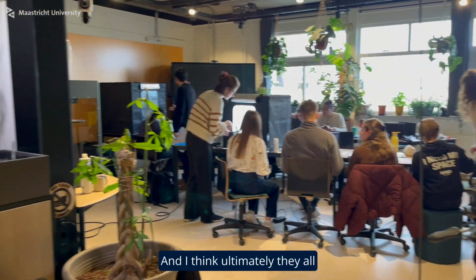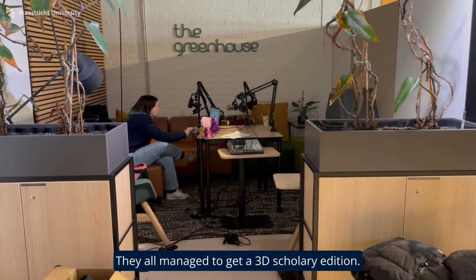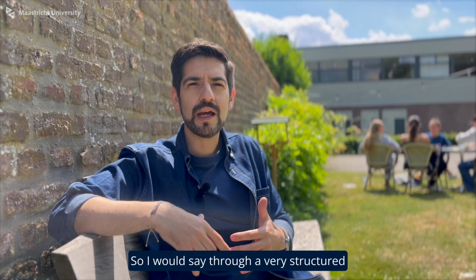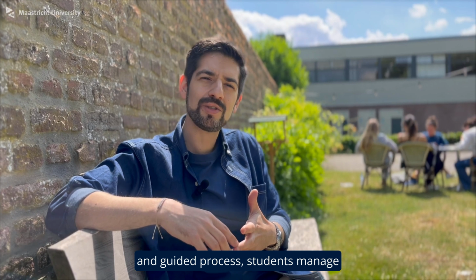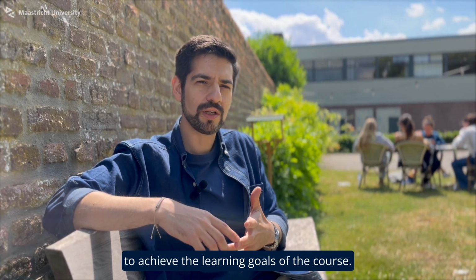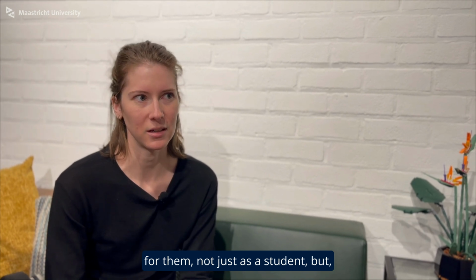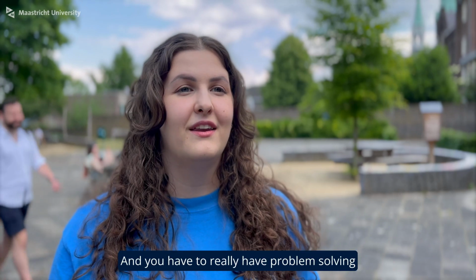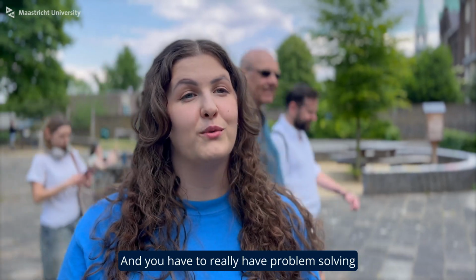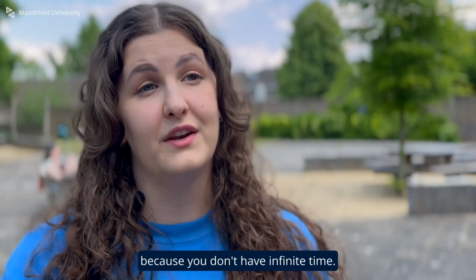And I think ultimately they all managed to get a 3D model, they all managed to get a 3D scholarly edition. So I would say through a very structured and guided process, students managed to achieve the learning goals of the course. I think this is a really valuable process for them, not just as a student, but in their careers, in their life. You have to really have problem-solving skills to be able to overcome certain things, because you don't have infinite time.